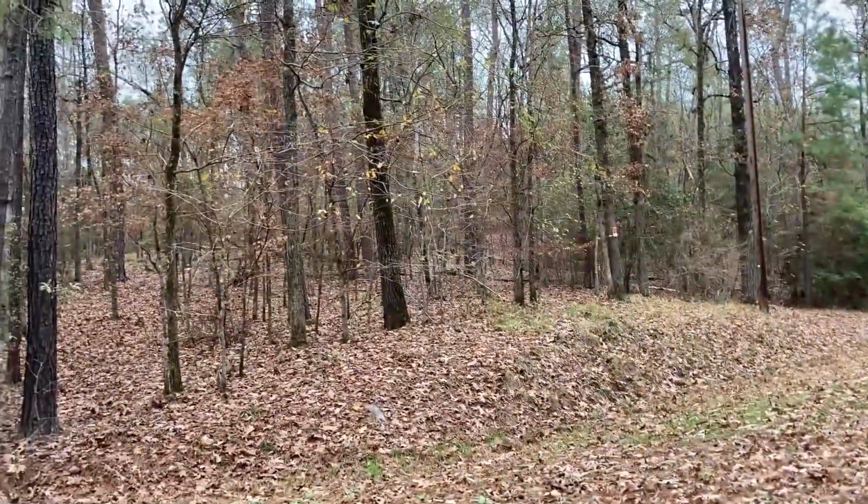And the land, these lots are really cheap. And it's worth finding a way to make it work. But yeah, let me know what you guys think.